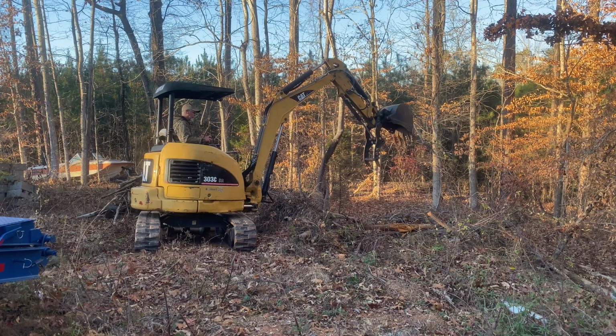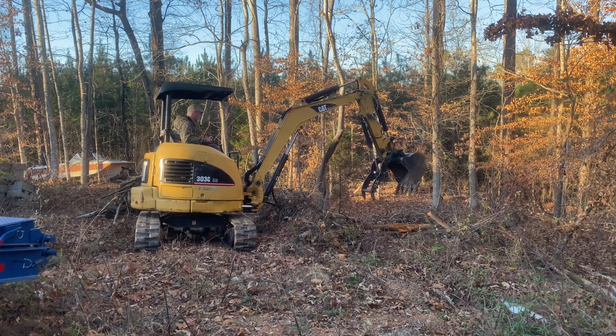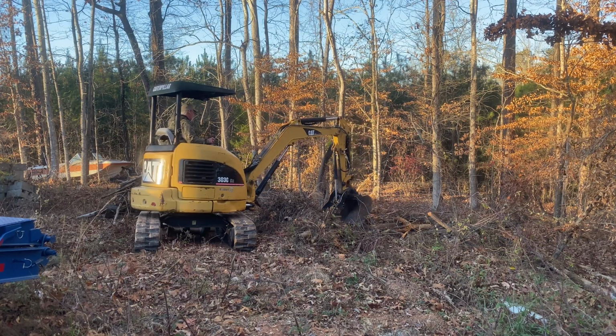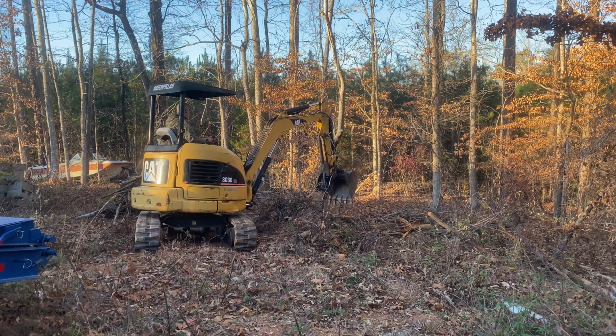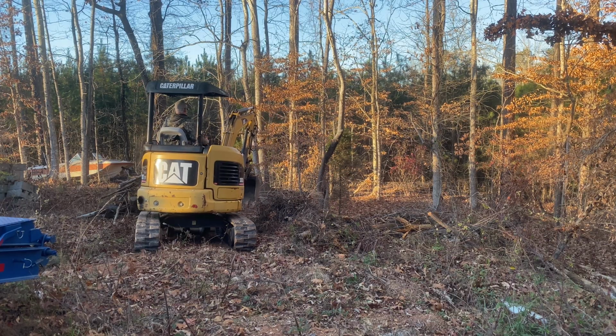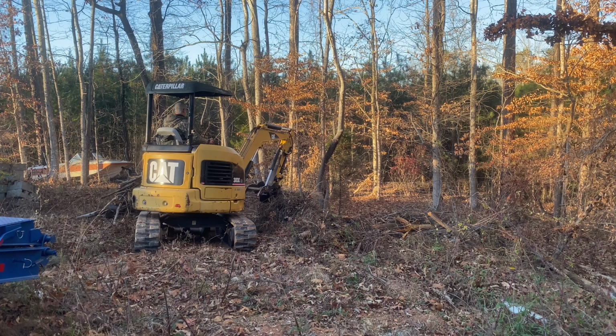Yeah, this pile should burn very quickly once I get it going. Let's see if I can spin this log right here out of the way so I can grab it.